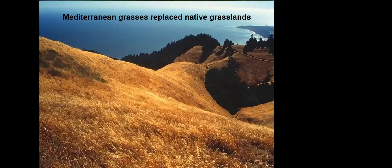They're annual grasses, and of course they're more flammable because they grow very densely and they dry out in the spring, and then they're flammable for the next 6 months.